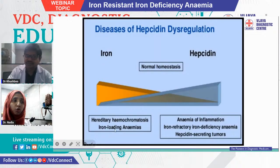So in hereditary hemochromatosis and iron loading anemias, we have reduced hepcidin levels, thereby elevating the iron levels in the plasma. Whereas in anemia of chronic disease or anemia of inflammation, iron refractory iron deficiency anemias, and hepcidin secreting tumors, we have elevated hepcidin levels, thereby reducing the iron levels in the plasma. This is the normal homeostasis maintained when we have optimal levels of both iron and hepcidin.